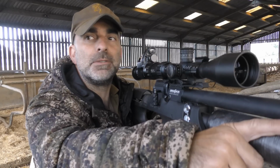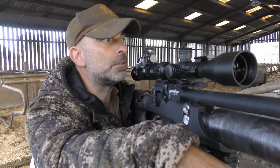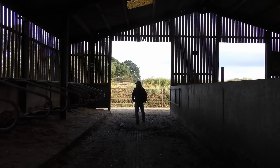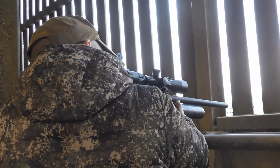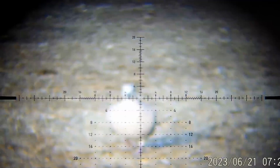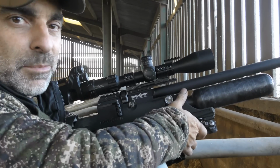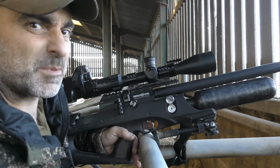Might well draw one or two more in too. They quite often, if they see one of their own dead on the ground, they'll land on a fence post or something and start calling to it. That one was pretty close. About 17 metres.